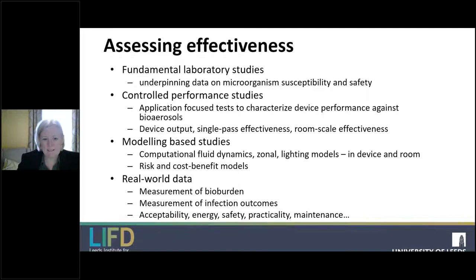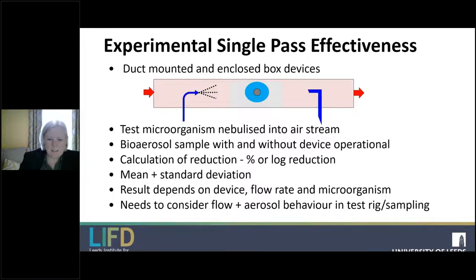And then of course we can get real world data, but that's much harder to come by, requires some quite big studies to deliver. Just to give you an idea of how we might test some of these, because we've tested all sorts of things in Leeds with our biologically. If you've got a duct-based system or some form of enclosed system, you can test it by nebulizing a particular microorganism into the airstream and sampling, testing that with and without a device in operation. That allows you to calculate how much reduction you've got and the variability in that.